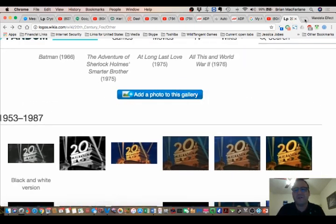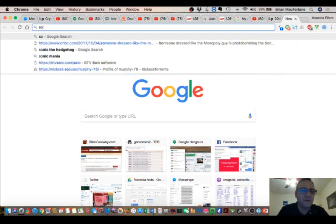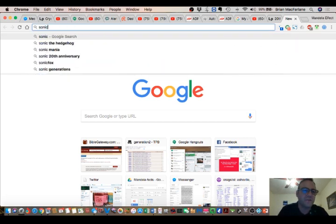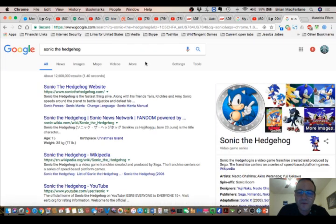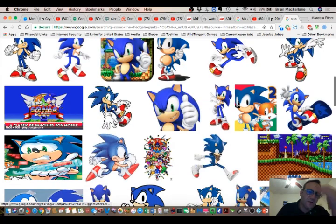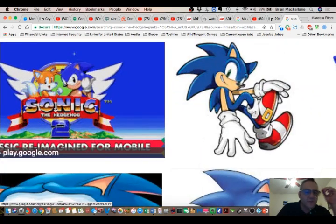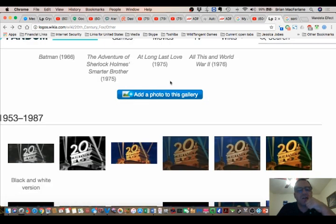It kind of looks like the Sonic the Hedgehog logo where the O is wonky there as well. That's the first thing I thought of. Where did you find this? The 20th Century Fox logo, if you look on Logopedia, you can see it there. I did a video on Sonic the Hedgehog once before, and the wonky O wasn't like that. That's just strange.